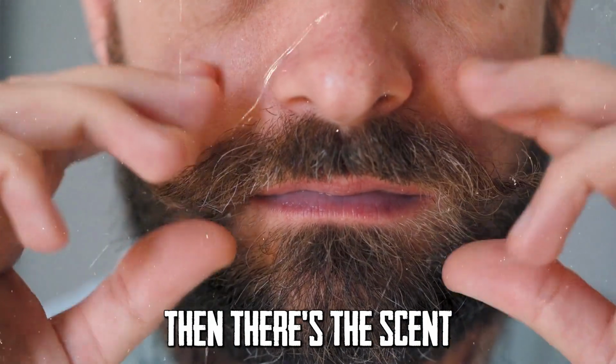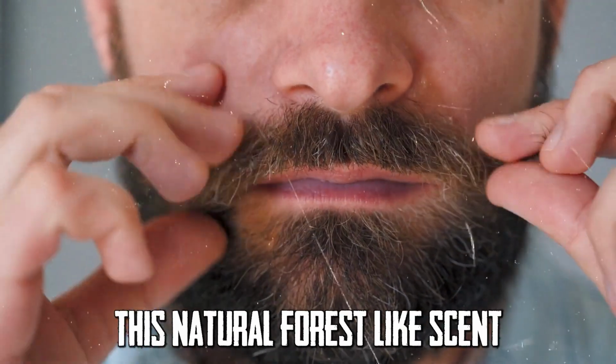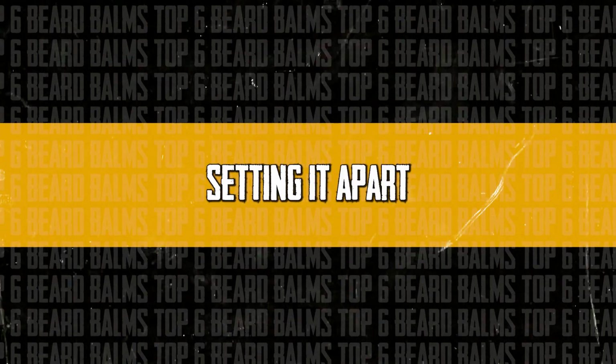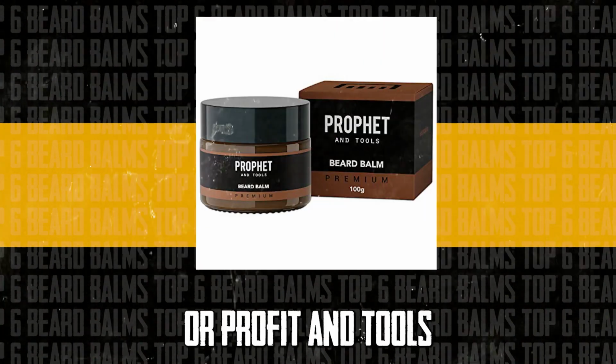Then there's the scent. A robust, woodsy aroma thanks to balsam fir needle oil. This natural, forest-like scent is a clear winner for those who appreciate a masculine fragrance, setting it apart from the more subtle or varied scents of the other balms like Seven Potions or Prophet and Tools.